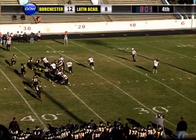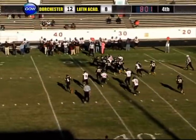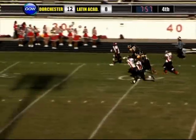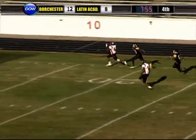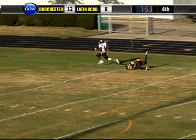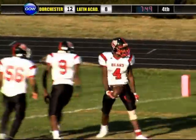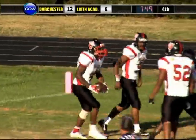Just under 8 minutes. Oh, they fake the punt. Campbell over the right side looking for the first down. He's got it. Campbell down the right sideline. Theo Campbell, he could take it in for a touchdown. The junior running back takes it in for the Dorchester Bears. What a change of events here for Dorchester.